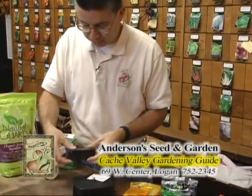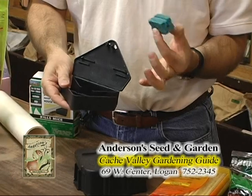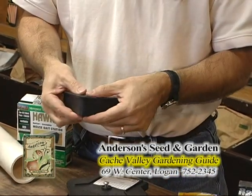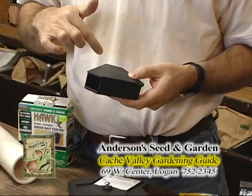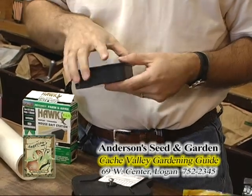Now, I have some bait stations that are already built that you can buy. This is made by Hawk, and you put the bait inside the bait station and close that up. It's got holes where they can enter in and exit out and eat the bait. And this one's made specifically for mice, but it'll work great for voles as well.